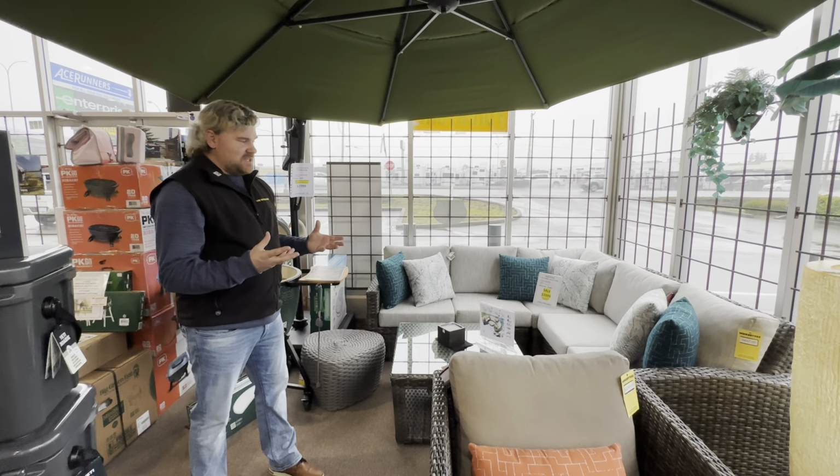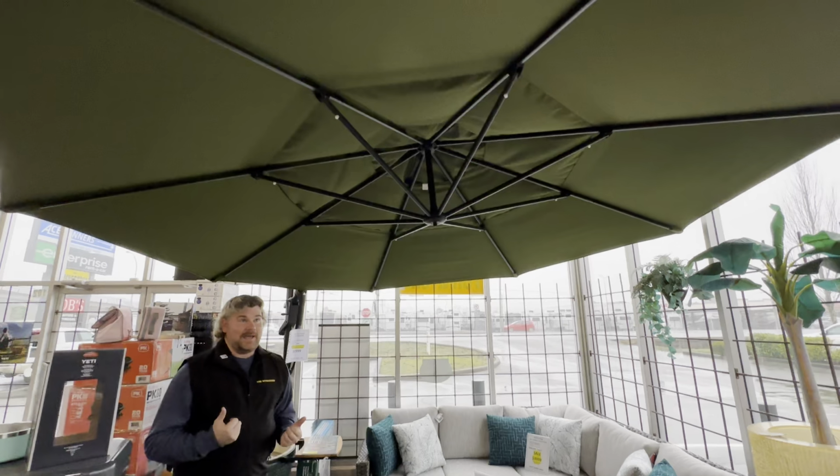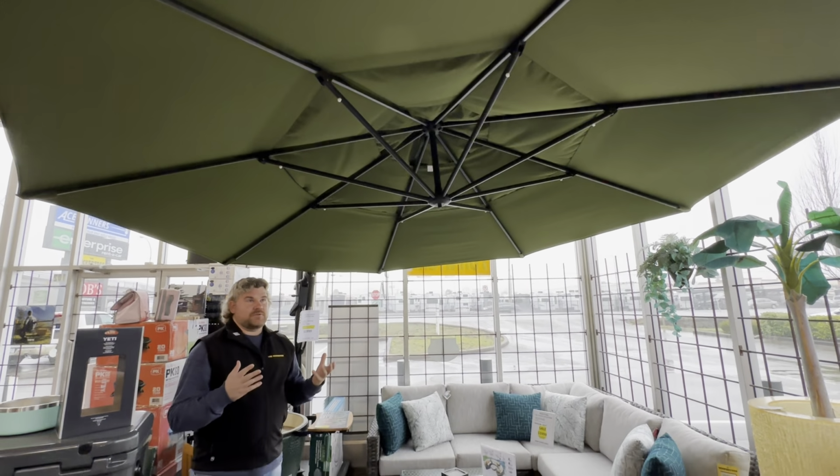Speaking of options and accessory options, up above us here is a large 13-foot cantilevered umbrella. This is from a company called Treasure Garden. We'll talk a little bit more about Treasure Garden as we move through our tour.